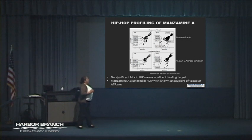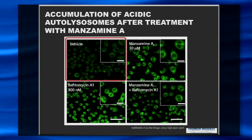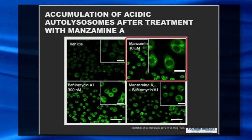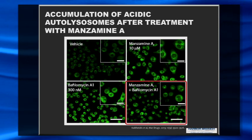If a cell has uncoupled its vacuolar ATPases, one of the possible results would be that you accumulate acidic autolysosomes. My postdoc followed this, and he indeed observed that. Here's our vehicle control, and the more green they are, the more brilliant, the more acidic they are. Here you have cells treated with manzamine A. This is our close-up at 40x, and you can see that there's an accumulation of acidic autolysosomes after treatment with manzamine A. This is very similar to bafilomycin A1 treated cells, a known uncoupler of vacuolar ATPases. Surprisingly, the combination of both didn't cause even further fluorescence, so we don't know exactly what is going on there. It will require a little bit more study.